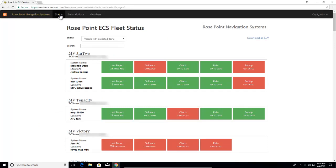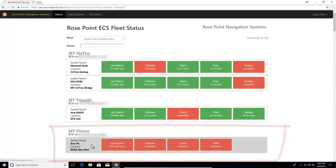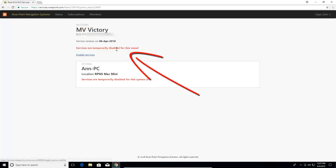If a vessel with fleet services is temporarily laid up, for example the MV Victory, the administrator can select that vessel, click it, and then click Temporarily Disable Services for this vessel, which makes it inactive. Now I'll go back to the status page.